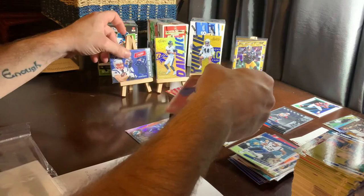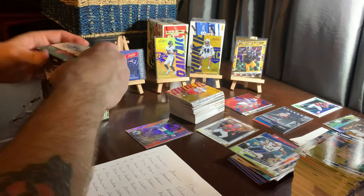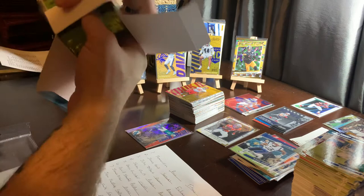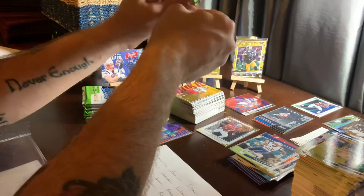Okay, now we're going to move on to the Absolute Blaster. So we should be looking for an auto or a memorabilia card in this. Hopefully it's the auto, because the autos that I've pulled out of this so far have been nice, including one numbered to five. Well, it kind of looks like all the packs are the same size, which would mean auto. Let's hope that is true.